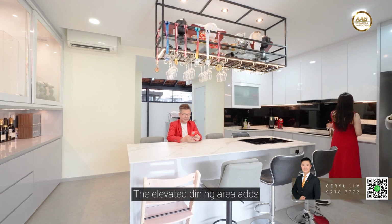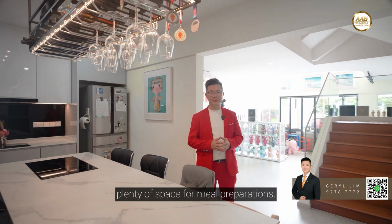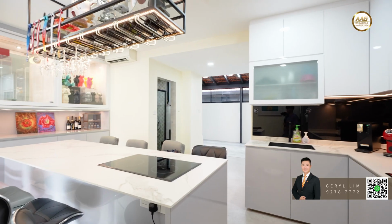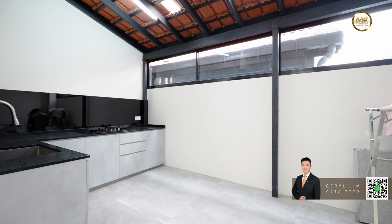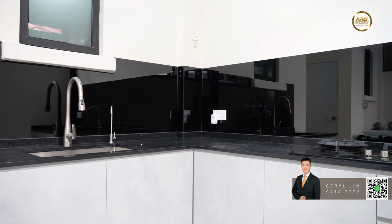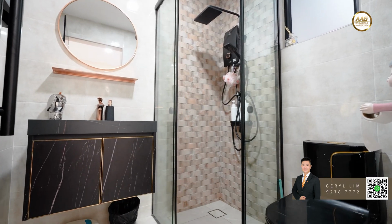The elevated dining area adds a touch of elegance to this home, while the wet and dry kitchens provide plenty of space for meal preparations. There's even a helper's room and a common bathroom tucked neatly behind.